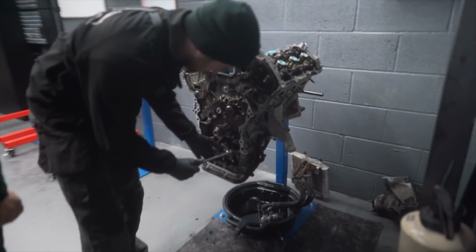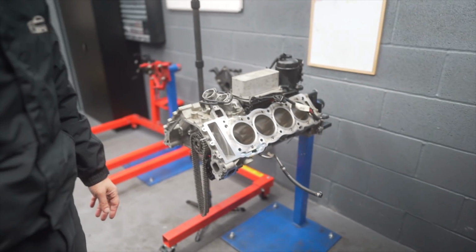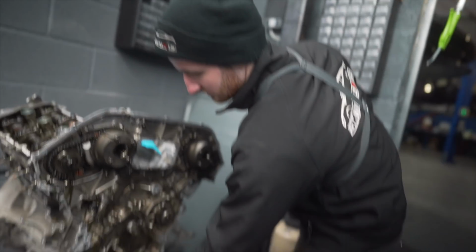So this is stripping your block. Already got it out in bits. That's a McLaren, a supercar, sweet car. It's the first time we're working on a McLaren this in depth. We've done servicing and basic jobs, but this is the first time we've stripped it. And obviously that's Matty, one of our seniors. Hey there, Matty.